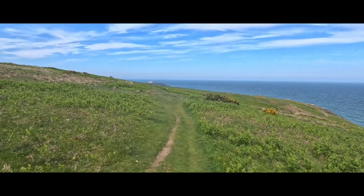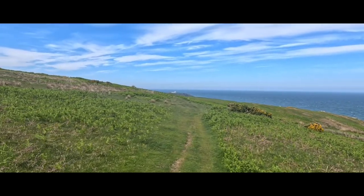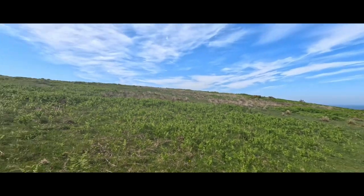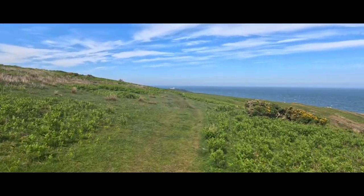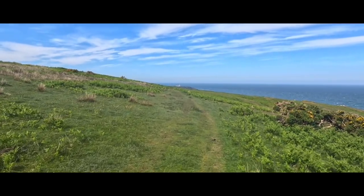So I've just got my first sighting of the lighthouse at Linus. So I climbed to the higher ground just over there to get a 4G signal, and that's worked. So I've just got to make my way there now.